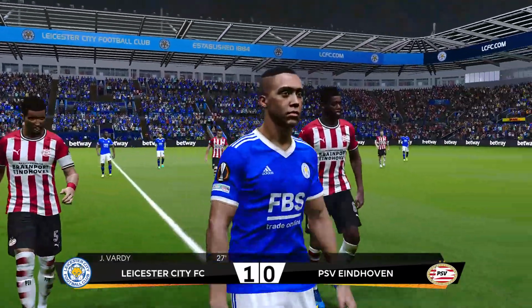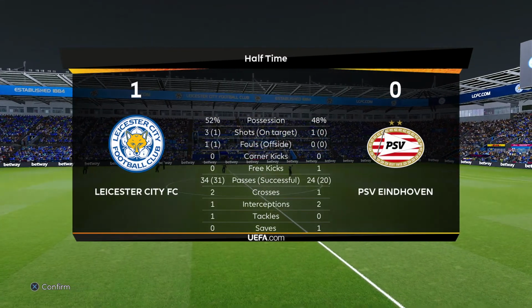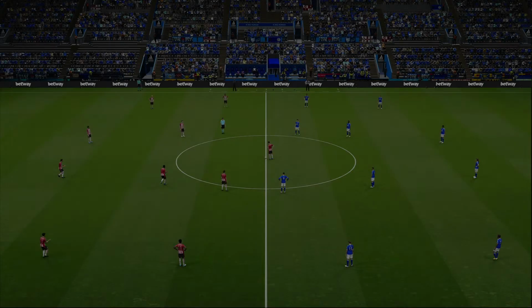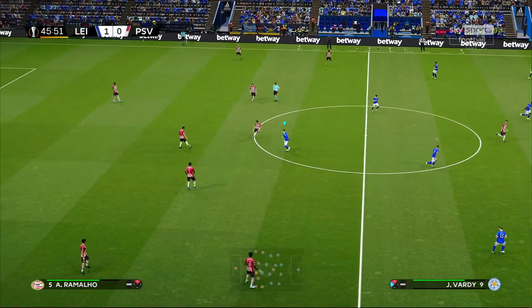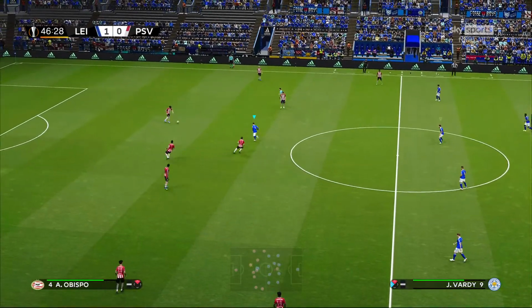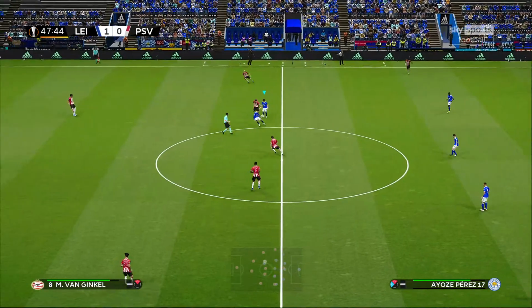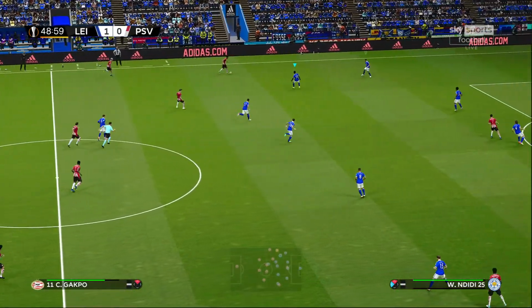Yuri Tielemans leads everyone into the locker room. Take a look at our halftime stats. Fairly close on time of possession, but 3-1 to Leicester, and we got a goal out of it. That's your storyline. See how PSV respond on the chase here in the second half. The personnel change. Looks like they're pretty happy with what they're doing. Doesn't look like they've changed the formation.